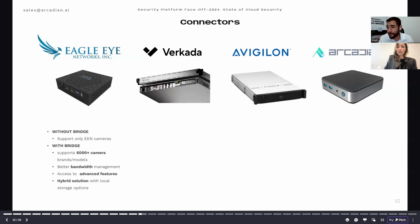Their bridge offers better bandwidth management and access to AI features for these third-party cameras that might not have them. And something cool, which you'll see might differ later on, is that their bridges can also provide hybrid solutions, so they can have local storage where you keep your footage locally as well as in the cloud.